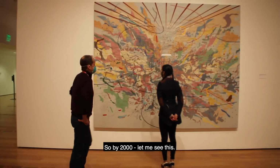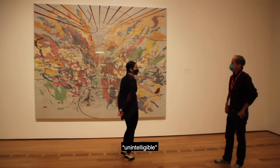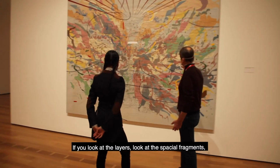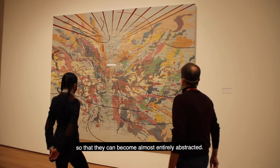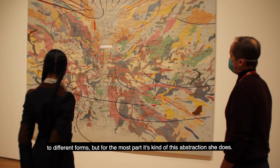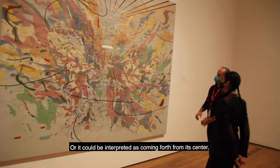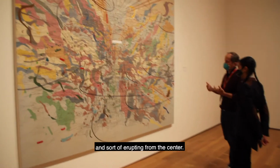So by 2003, rusty on my dates, by 2003, those ideas about architecture, representation of fragmented architecture becoming more fragmented. So look at the layers of information of buildings, architectural forms, they're broken apart, fragmented, so that it becomes almost entirely abstract. Again, put together a few different references to different forms, but for the most part, it becomes this sense of abstraction that almost seems to be imploding in the center of the painting, right? It seems almost to be like falling into the center, or interpreted as kind of coming forth from the center and sort of erupting from the center of the canvas as well.